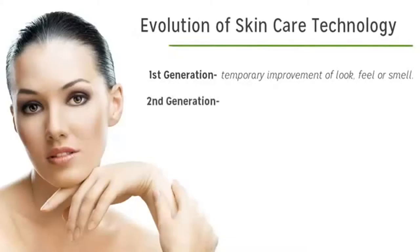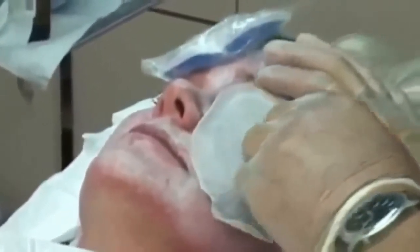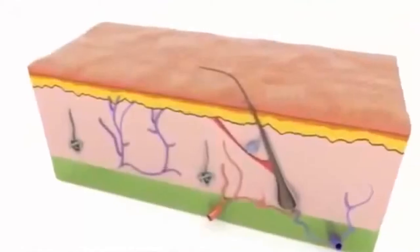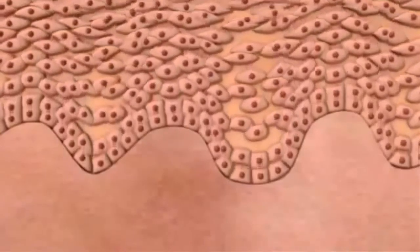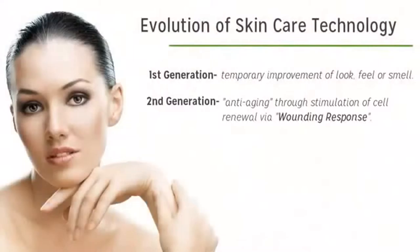The second generation skincare was introduced 20 or 25 years ago. It's the first true anti-aging technology, and it was achieved through what's called the wounding response. The best examples of this technology are retinol and Retin-A, chemical peels, and dermabrasion. By wounding the top layer of the skin, it causes a premature exfoliation, and it sends a signal to the bottom layer that says, hey, we're running out of skin cells up here, you better step up production, and your skin just does. It responds to that wounding by thickening the epidermal layer, and that has the effect of pushing out fine lines and wrinkles.